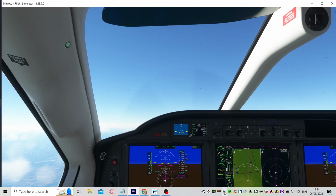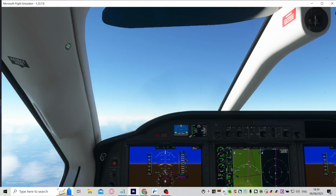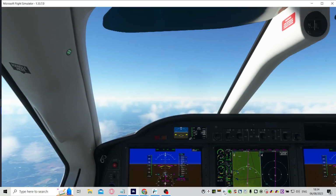Scottsburg, Indiana, 6.8 nautical miles, 73 degrees. 6.8 miles. Scottsburg, Indiana, 6.7 nautical miles, 76 degrees. Altitude 3048.